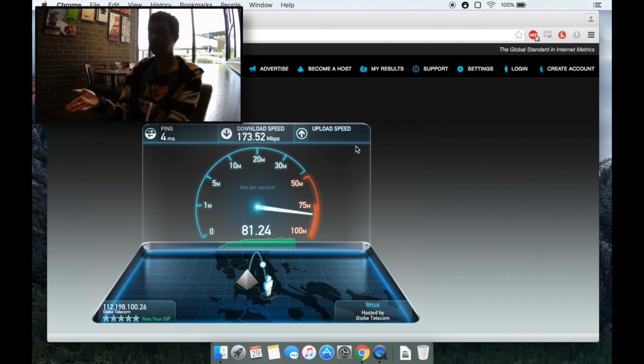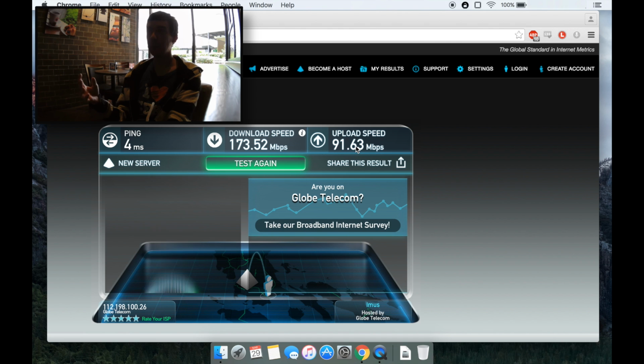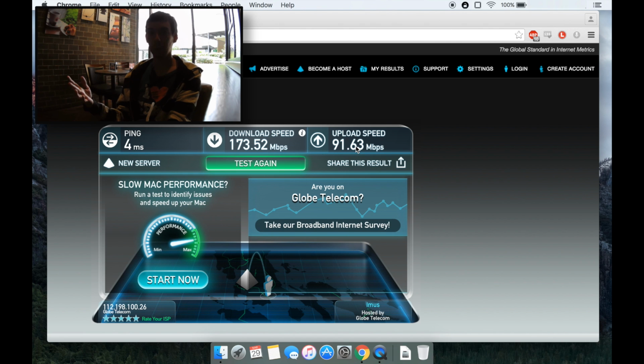And likewise, you can see our upload is 80 plus Mbps, which means you could actually do live streaming from this location if you wanted to. Now the fact that we're getting these speeds over Wi-Fi gives us an idea that they are using decent hardware for the Wi-Fi, otherwise we wouldn't be hitting those kind of download and upload speeds.